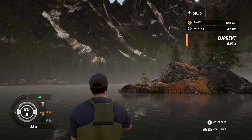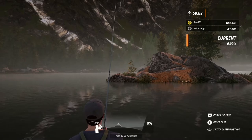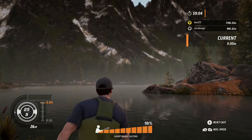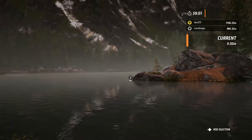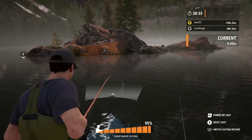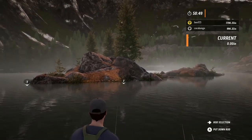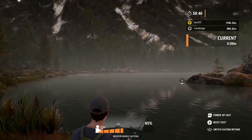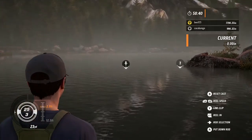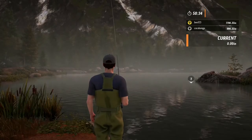I've got a feeling trout should count. Not that side of the rock, please. Bit of a roachette going over here. Alright, while they're thinking about doing something, let's go spinning. See if we can get some trout. Yeah, might get some pike as well. Oh, that's a good start. Roachette is live.